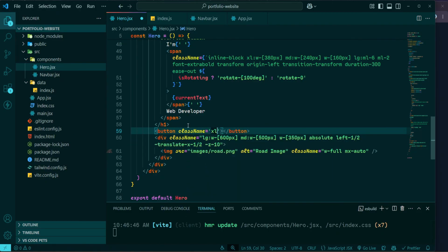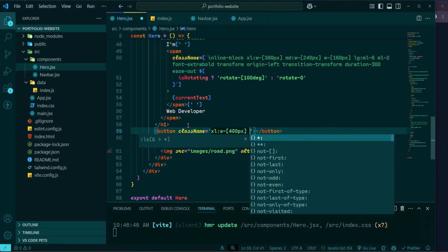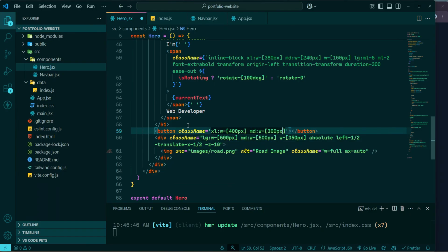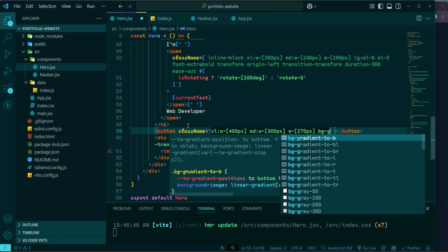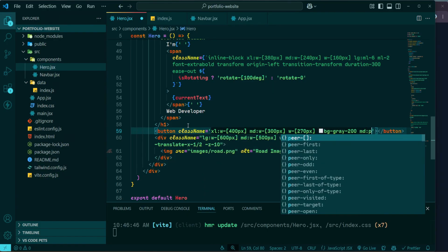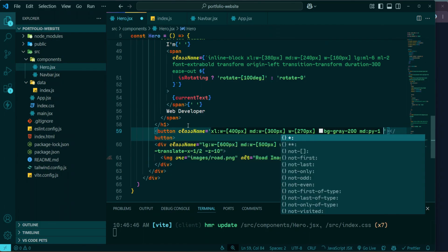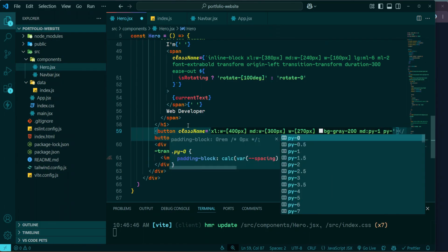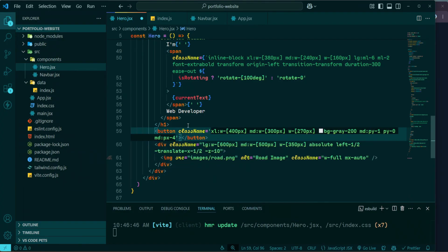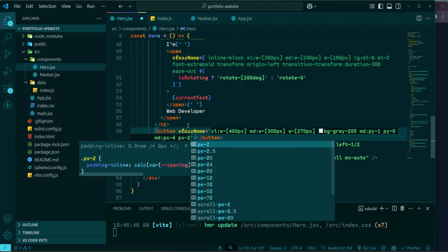So we need the xl breakpoint, width is going to be 400 pixels. Then we need the md breakpoint, on which width is going to be 300 pixels. Then I'm going to set width to 270 pixels for smaller screens. Next, let's define the background. It's going to be gray-200. Also, we need the md breakpoint with padding y equal to 1. And then for smaller screens, we need padding y equal to 0. Then we need the md breakpoint with padding x equal to 4. Next, I'm going to set padding x to 2 for smaller screens.